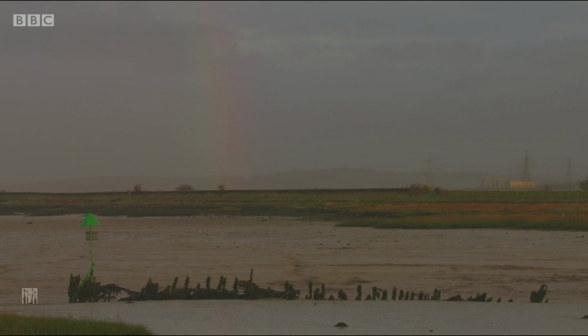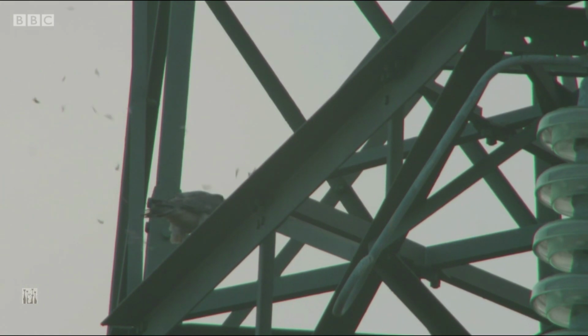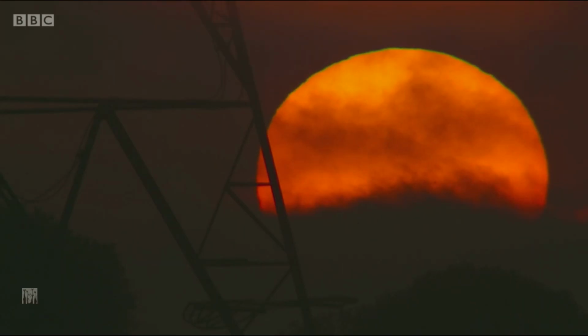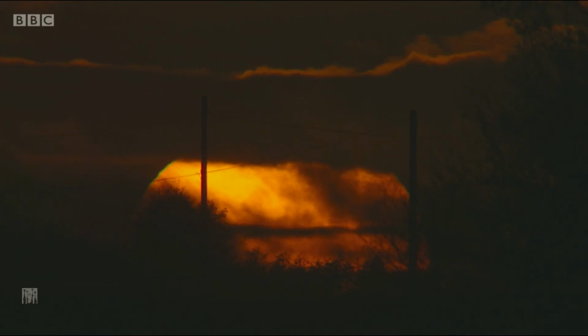The gunpowder works may be long gone, but the battlefield of the natural world is in full force, and the loss of one life sustains another. Oare Marshes is living, breathing proof of how nature can rise like a phoenix from the flames and breathe new life into landscapes left empty by us.